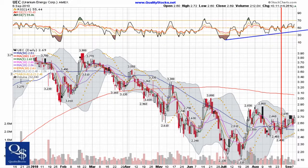RSIs, nice uptrend to them. Again, all pretty much close together, all holding over 50. The 14 and 21 are a very, very slight incline. We're going to want to see this try and break out of this little area, this little channel that the 7 and 14 and 21 are all kind of in, primarily the 7. We're going to want to see it break through that, add some real strength to this, hold over 50.